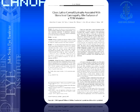This gentleman has monoclonal gammopathy. He has a myelodysplasia. Anytime you have what looks like lattice in the cornea, without a family history, especially remember this guy had late onset. He's 65. He says vision was fine until a couple years ago. That's not characteristic of lattice. That's usually early on, as you know, visual difficulties, recurrent erosions when they're in their teens.